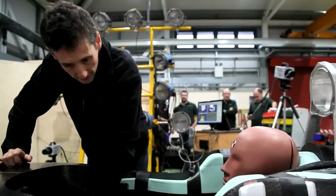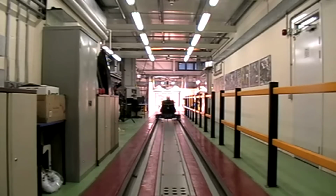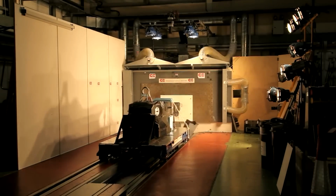All impact tests have to be carried out in the presence of an FIA technical delegate, and all equipment used must be to the satisfaction of the FIA.